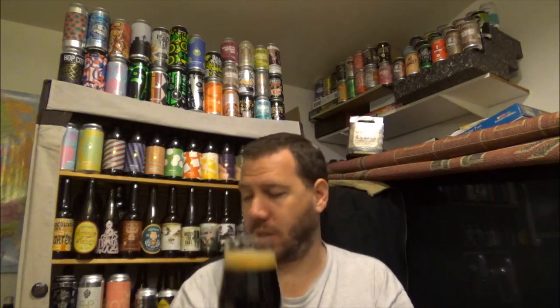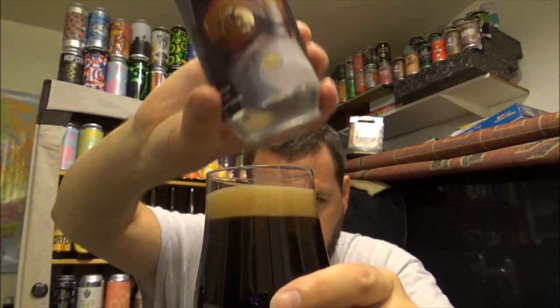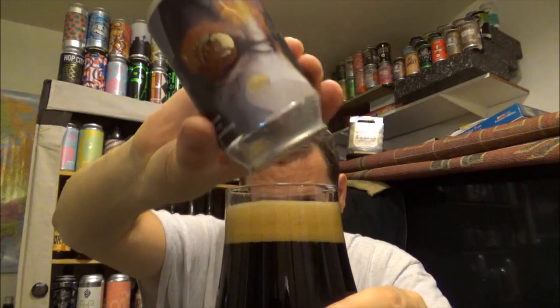Well, about time I tried this beer. So let's give it a try. Cheers. Oh man, and that is still fantastic, and the coffee notes are big still. 10 months in, the mouthfeel is so smooth.